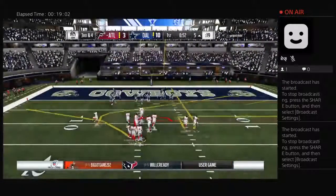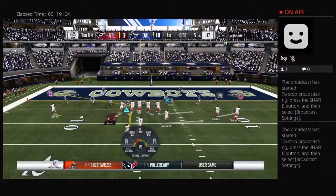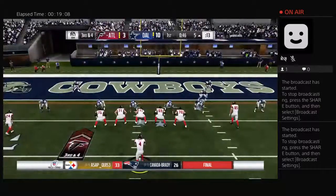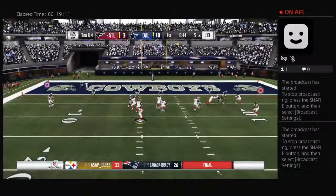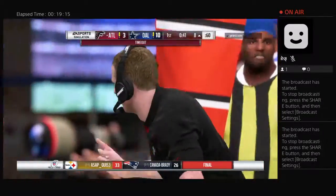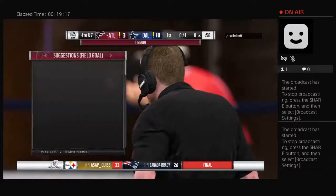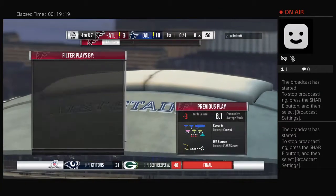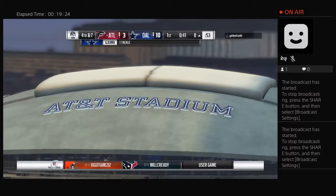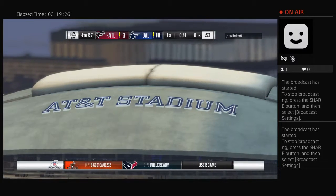And defensively going with a dime set. 6 DBs on 3rd and 4. All right, here we go. Back to throw. Proctor. That's complete right around the 8. And this is going to result in losing yardage. They're driven back to the 8-yard line. That'll set them back with a loss of 3 on the play. And that'll bring up 4th down.